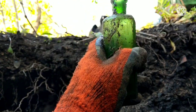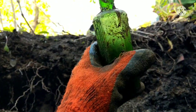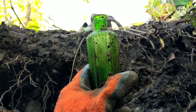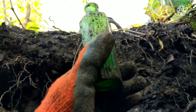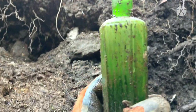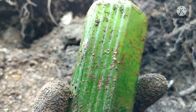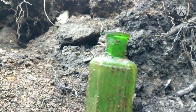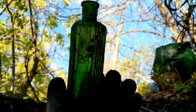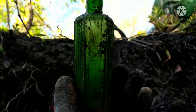Now, common, everybody thinks these are poison bottles, but I truly believe this one might be. It's got an applied top. That's a sweet, nice color green too. Nice, like it. Good start.